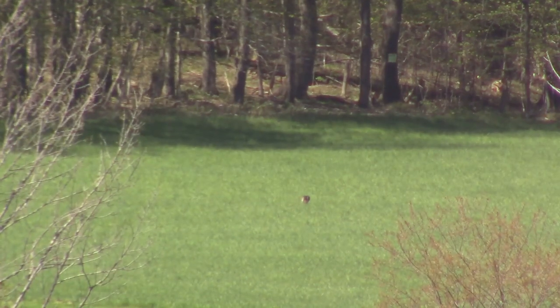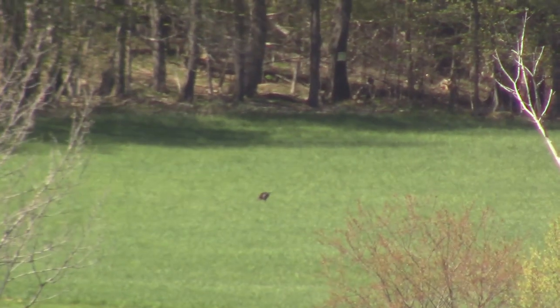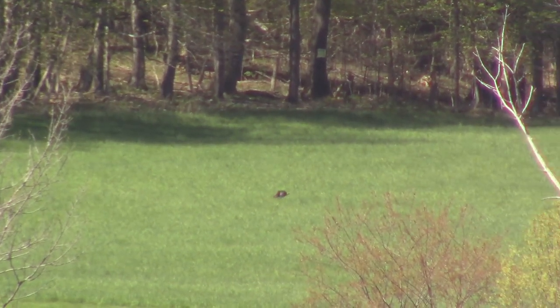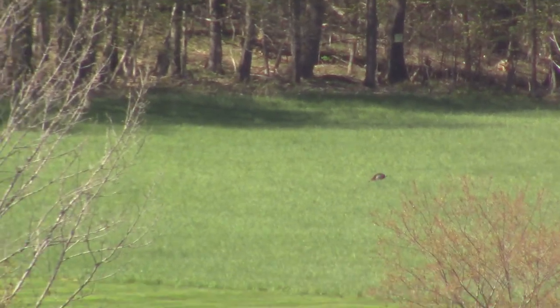You guys see the turkey right there? I believe it's a Jake or a Tom. It could be a hen. Yeah, it might just be a hen, but I'm guessing. Okay, it's probably a hen.